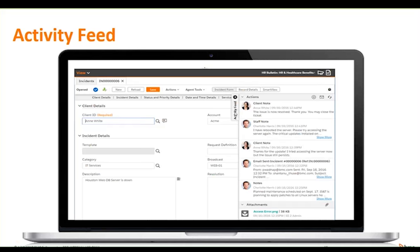But at any point in time, if you want to view that feed, if you want to view details in terms of customer notes and staff activity, all you have to do is click on that, and that window slides out, and you can quickly add actions, send those emails, whatever you need to do, again, without having to go through lengthy menus and multiple mouse clicks.